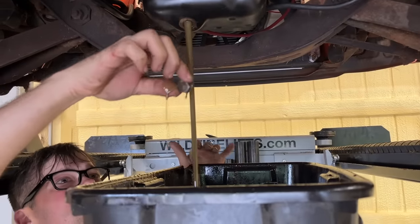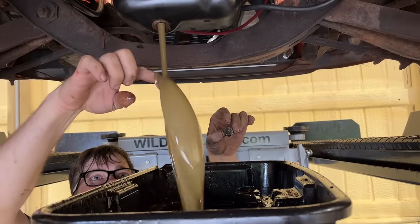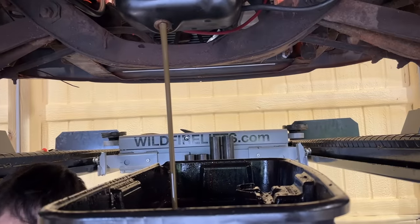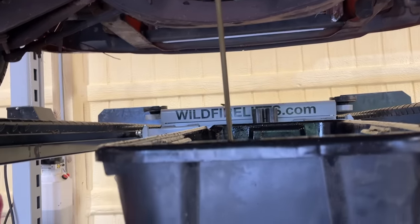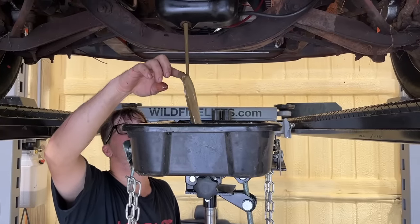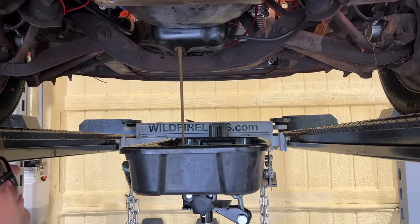See what our oil looks like here. Ooh, it's milky. See how milky that is? Look at that. Ew. It's like baby throw-up. Smell it. Smells like alcohol. Is that bad? I think it's just part of an alcohol car. This is why you change oil in them pretty often. That may be excessive. I have no experience, so I don't know.